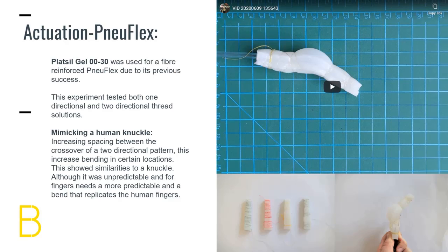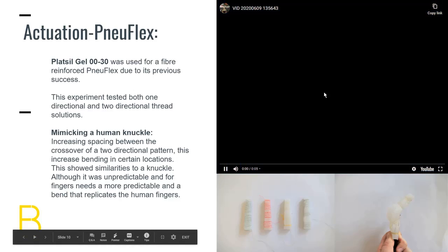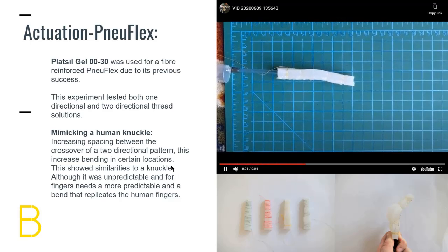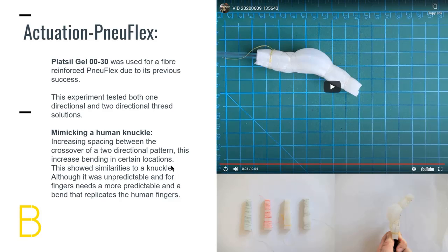We wanted to recreate a bending motion and mimic the human knuckle, so we changed the threading pattern from this pattern here to this pattern in this image here, which resulted in, if I show you the video here, this movement. But the movement, although showed some similarities, was too unpredictable and didn't bend enough, and we decided that this was not a suitable method of actuation for the fingers, as the movement didn't mimic the human hand.